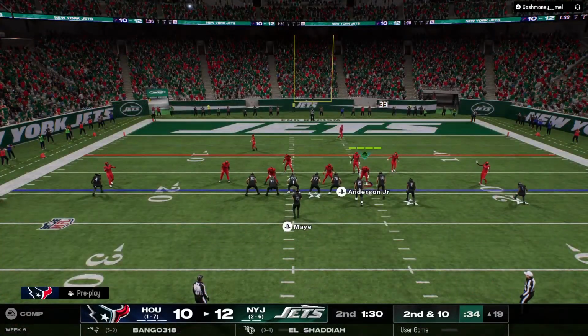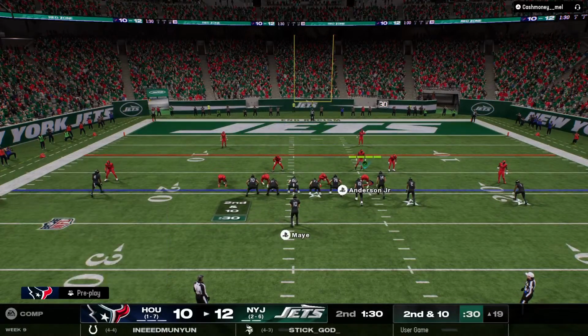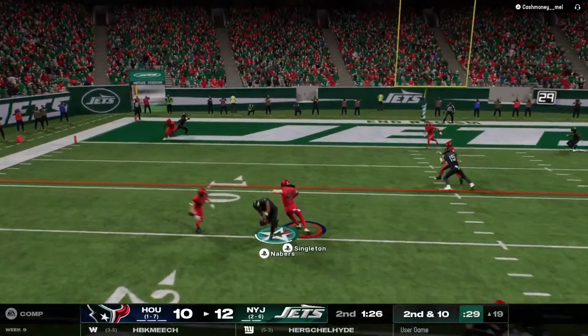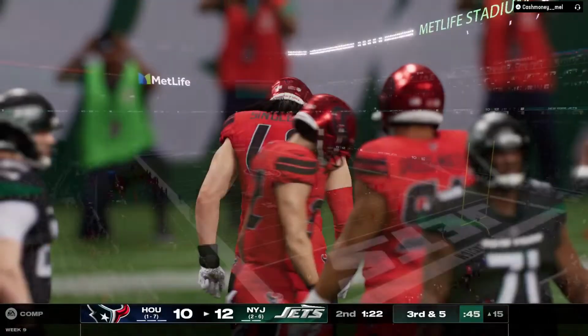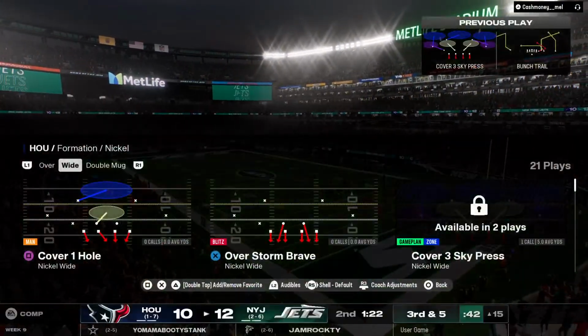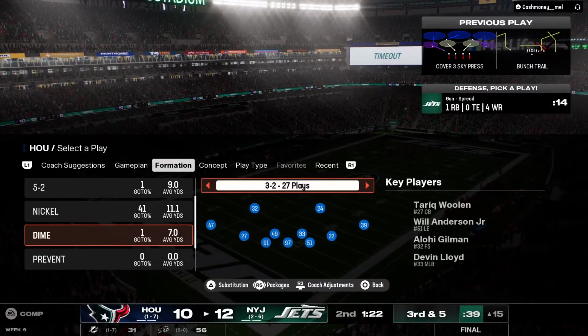So after the incompletion, here comes the second down call. Back to the air, it's May. This is complete to Neighbors. And he works this to the 15 before they make the stop. Timeout coming from the Texans, that's their first. And they'll take a moment to ponder what the call is going to be on third down.